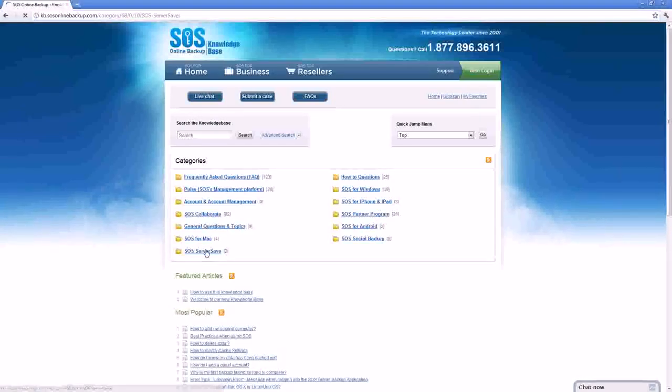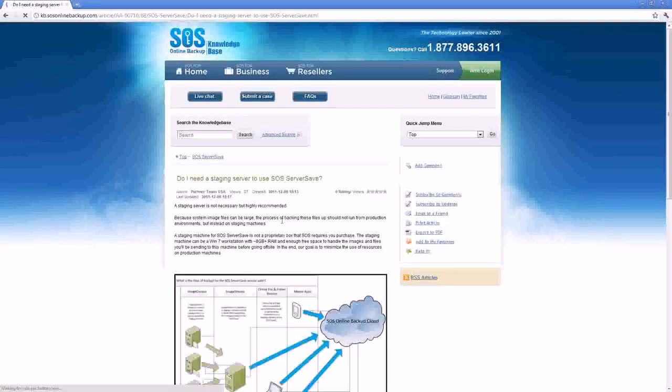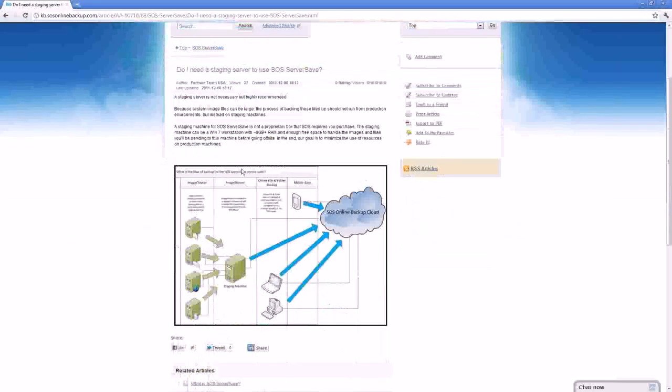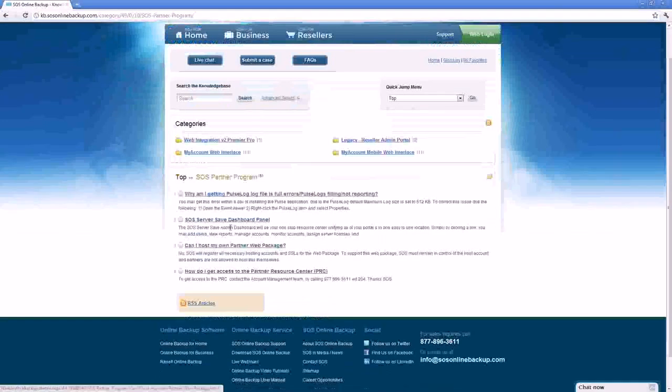Things like server save, we're still populating this. But things like, how does the staging server work? We've got some nice infographics so you can see what you're installing and how it gets to the cloud. Real good information as far as getting started into the program. So it's the partner program, just got delivered. Now what do we do?